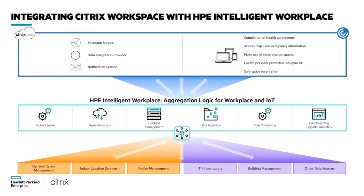Now, when it comes to our architecture, what we're bringing to the table, I just wanted to walk you through this diagram. So starting at the top on the left-hand side here, as I've said, we're using the microapp service and the integration service and the notification service. And that is connected up to our middleware layer. Before I leave this top box, the use cases on the right-hand side are kind of our output from those integrations and microapps.